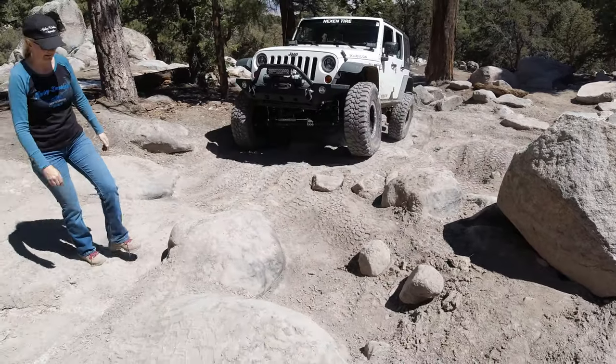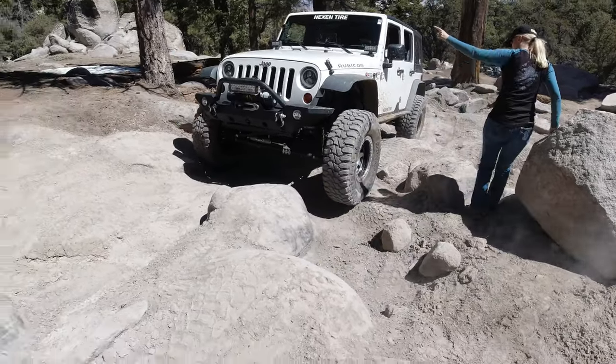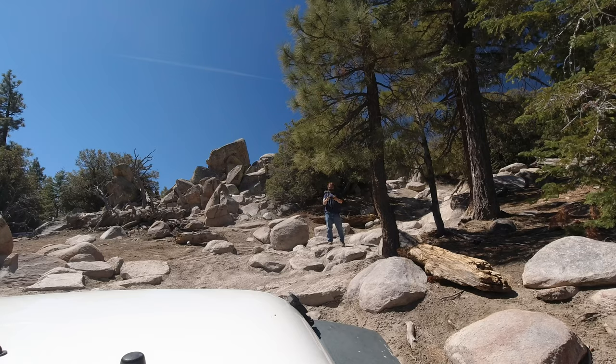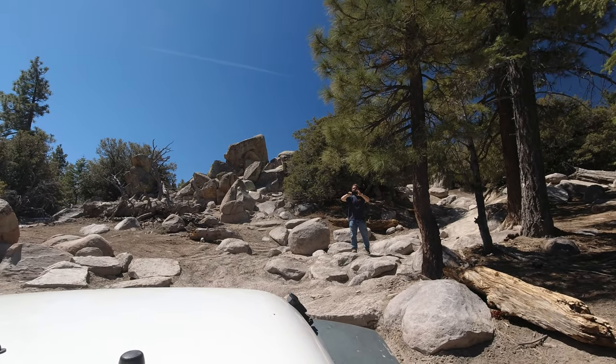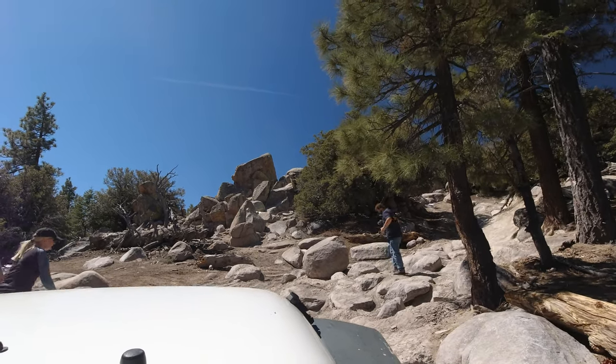And you can see Wendy here, she does a great job spotting as she gets everybody through the obstacles. She's got an amazing way she spots, where she's actually simulating which way to turn the steering wheel, how much to turn the steering wheel. So keep an eye on her as we go through this. She does a really good job. I learned a lot from spotting, watching her this weekend.